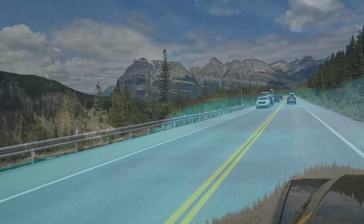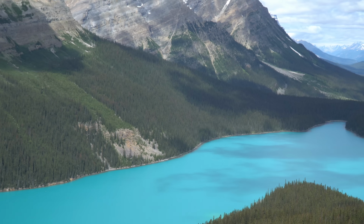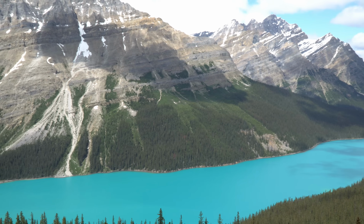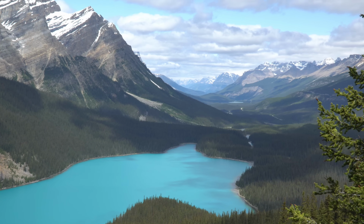The viewpoint of Peyto Lake is one of the most popular stops along the parkway, and it's easy to understand why. The parking lot includes RV parking, but is nevertheless tight to maneuver with a large rig, and the viewpoint is 700 meters away up a steep paved path.